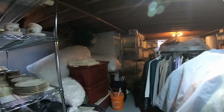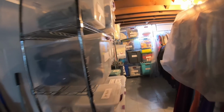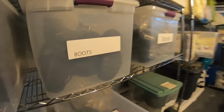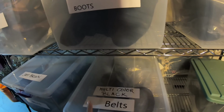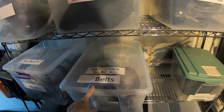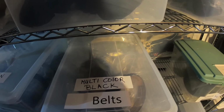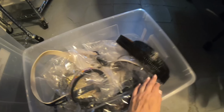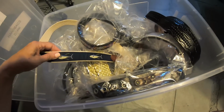Now, with belts, I try to separate them just by color. So men's and women's are mixed in together. I believe this belt had a black leather backing to it. So it's going to be in this container here. Let's go ahead and open this up and see if we can find the Brighton belt. So like I said, I mix men's belts and women's belts. I really don't see the necessity of separating them out.